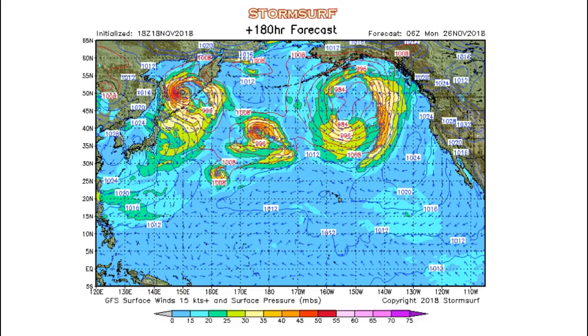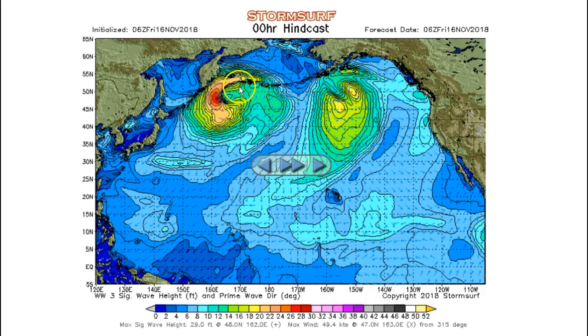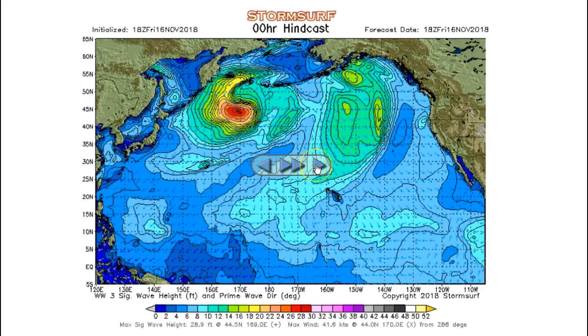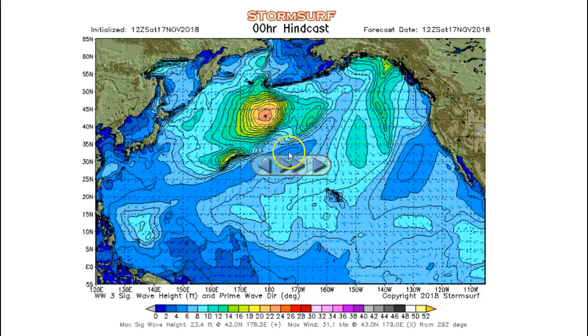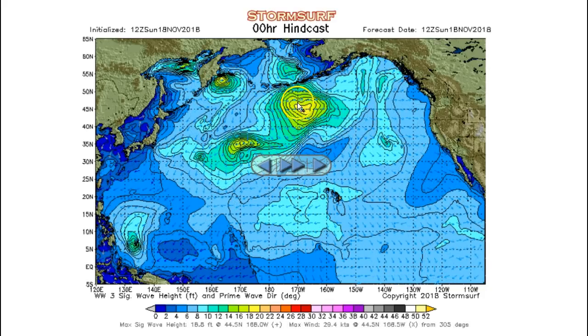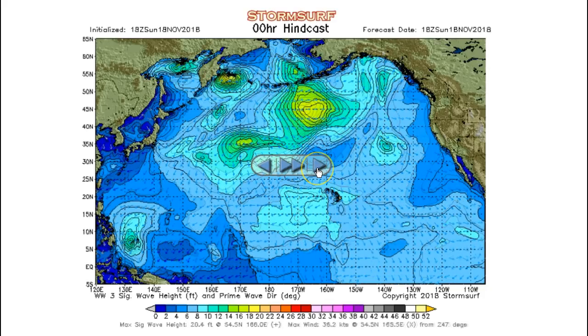Let's go take a look at the wave models. We're going back to Friday. Friday a few days ago, little low developed off of Kamchatka, building 28-foot seas, sweeping off to the east. This is no big deal. This will probably make for small, we're talking 3 feet at 16 seconds for Hawaii or something like that. But the remnants of this low are pushing into the Gulf of Alaska as of 18Z Sunday.